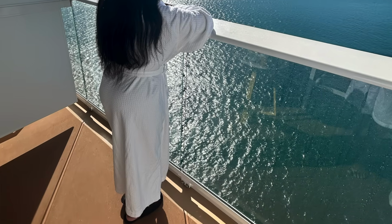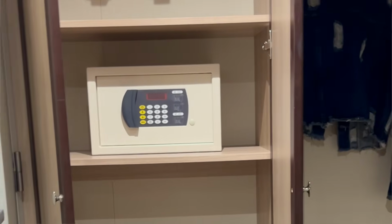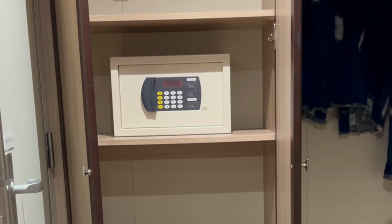So while you're checking to make sure everything works, a good thing to check for is the safe that is in your cabin. So you want to check that safe. One of the reasons why you're going to check that safe is because the last thing you want to do is put all your valuables in the safe and then it locks and you can't get your valuables out. You don't want that. So always do a check first to make sure that the safe works before you put your items in the safe. And some of you may be thinking, Shira, that never happens.